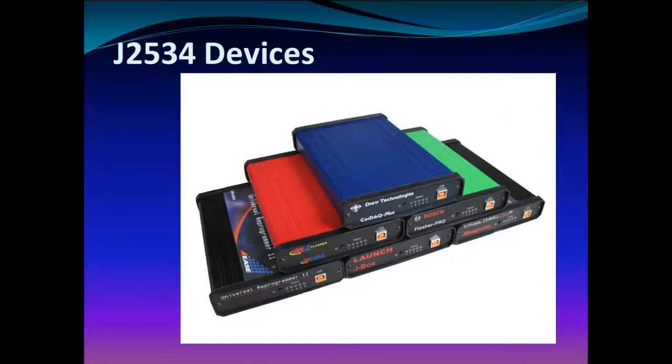These are the typical devices you will see. These happen to be Drew Technologies devices. This is the Cardac Plus that I'm going to be using here today, the one on top. As you can see, they build for a number of different manufacturers. Some of the tools actually look different than this. Some of them are simply a piece of cable with a little adapter that plugs into your DLC on the end. So no matter what you've bought, the bottom line is it needs to be J2534 compliant.